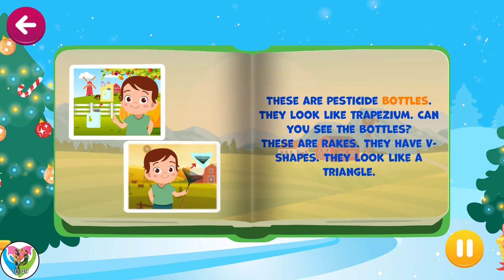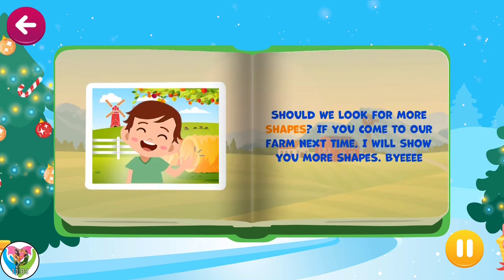These are pesticide bottles. They look like trapezium. Can you see the bottles? These are rakes. They have V shapes. They look like a triangle. Should we look for more shapes?